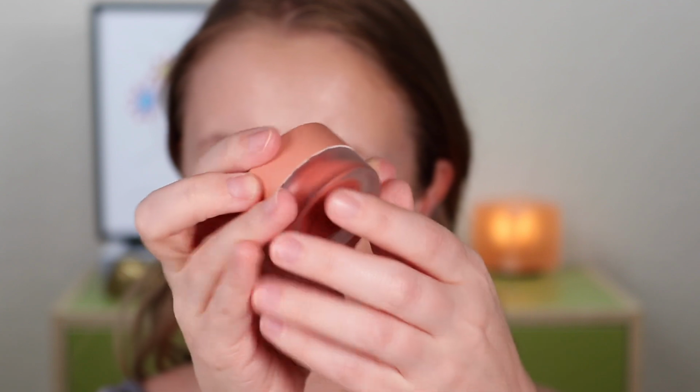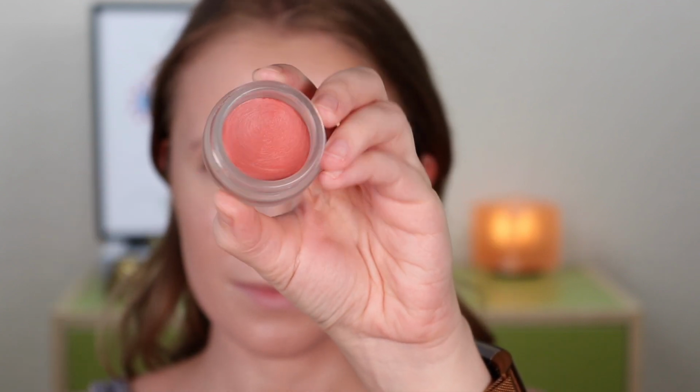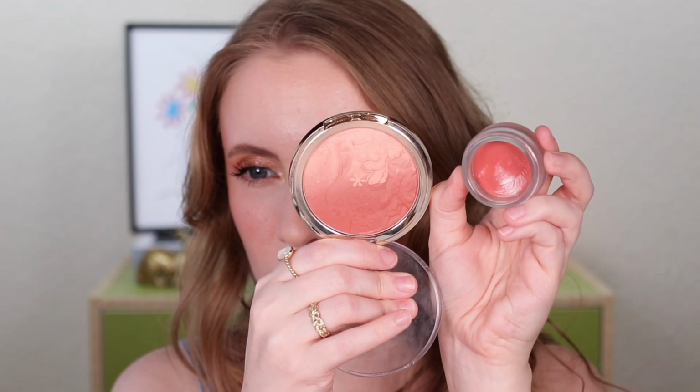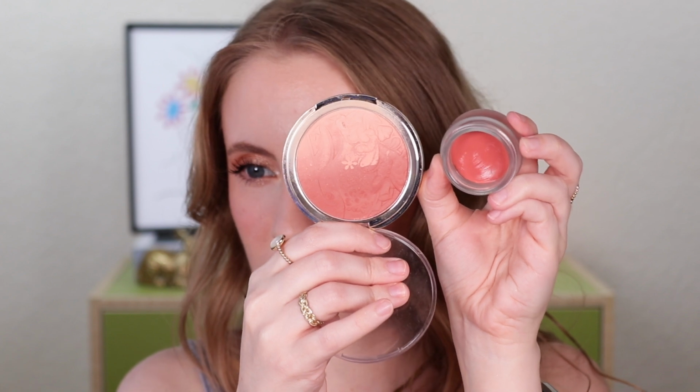So then another red blush that I've been really into lately is from Minori, and this is their cream blush in the shade Scarlet. Look at that beautiful color. I've been wearing this so much recently. It's a little bit more of a coral red than the Kokie one, but kind of similar. They are definitely similar.